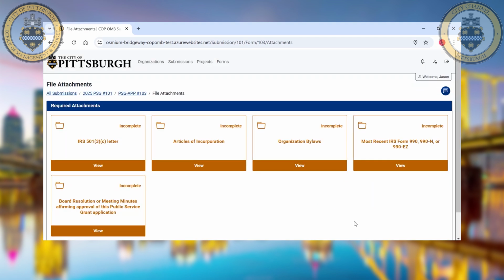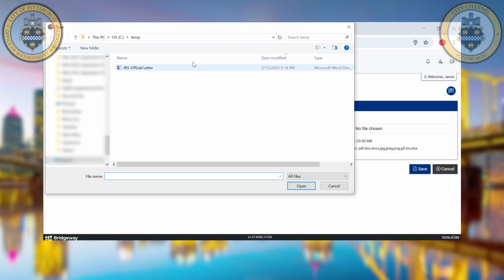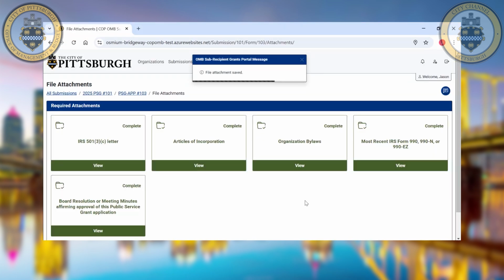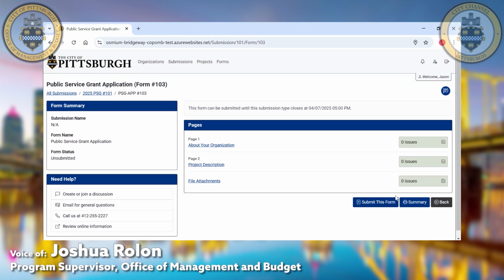The last section of the application is for you to upload attachments. Click into each box to upload an attachment. Now that each section is complete, the Submit button has changed colors and is now clickable. Use the Summary button if you want to review your answers.